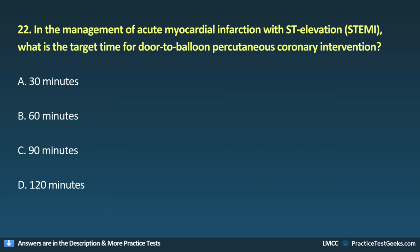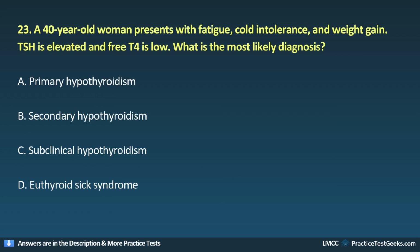22. In the management of acute myocardial infarction with ST elevation, STEMI, what is the target time for door-to-balloon percutaneous coronary intervention? A. 30 minutes. B. 60 minutes. C. 90 minutes. D. 120 minutes.